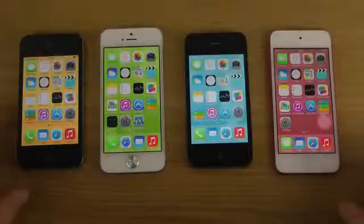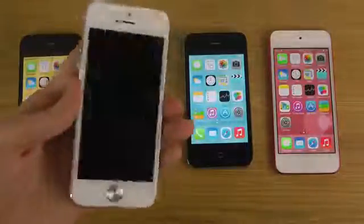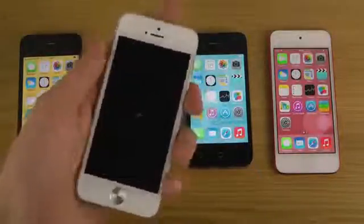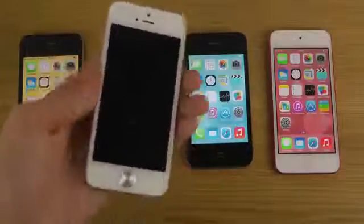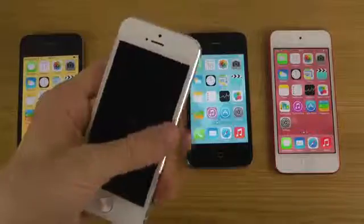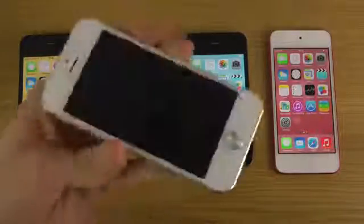One thing that's also a little bit cool here is that if you do have a white iPhone, or at least the iPhone 5, you should be able to see a pretty cool thing when we load this up. So I'm just gonna turn it off first. Can we turn it off? Yes, maybe. Let's see here. Come on, boy.